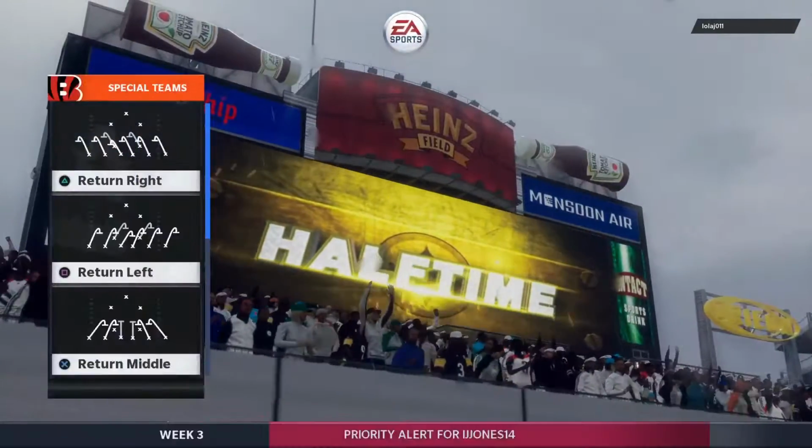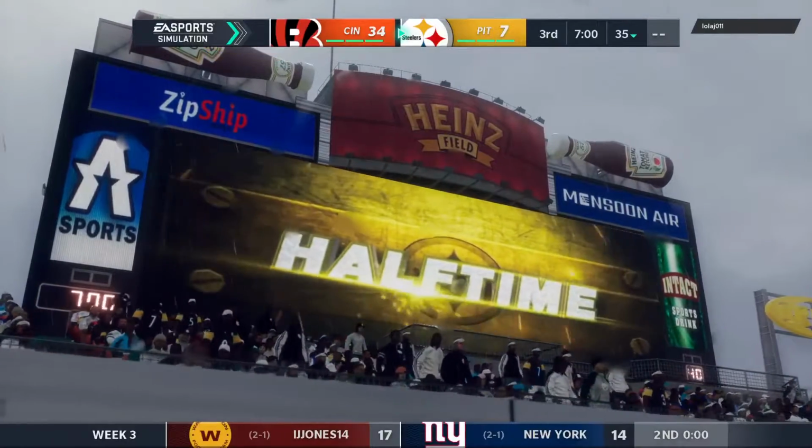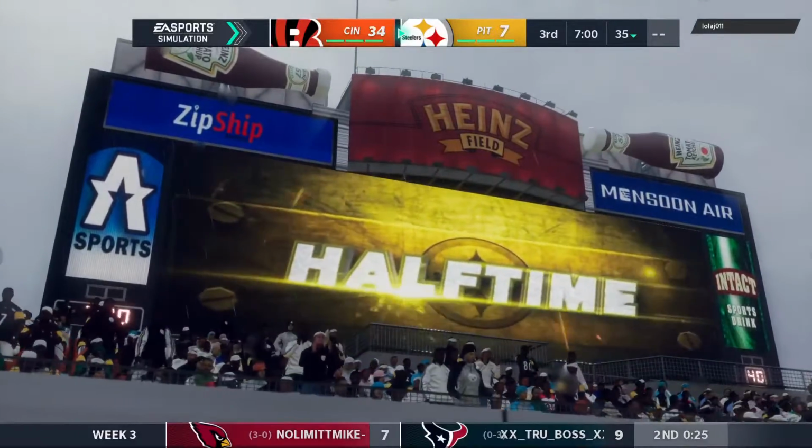So we've come to halftime after a very one-sided beginning to this one. As we send you down to Orlando, where Jonathan Coachman has our EA Sports halftime report. Coach.